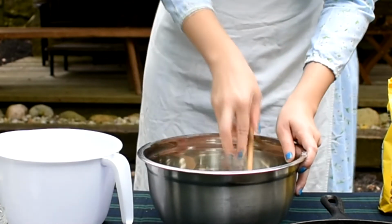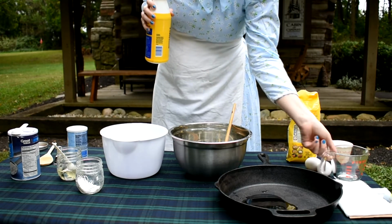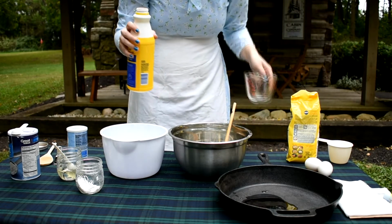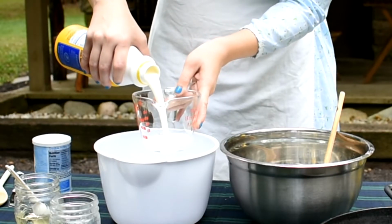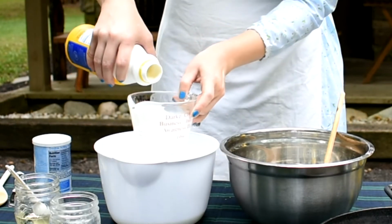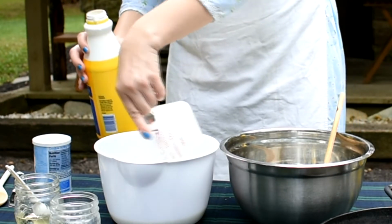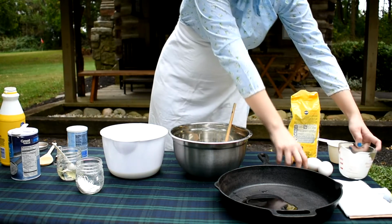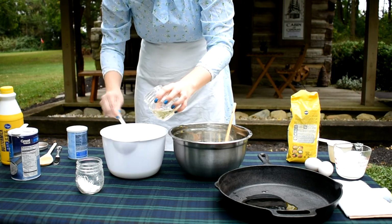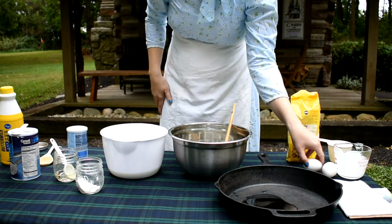In another bowl, we are going to mix our wet ingredients. And our wet ingredients are, remember earlier we made butter and we had leftover buttermilk. You can buy some buttermilk from the store and that's what we're gonna use here. We have 1.5 cups of buttermilk. Into those wet ingredients, we are also going to add 2 more tablespoons of oil. 1 and 2. And then we will need 2 eggs.